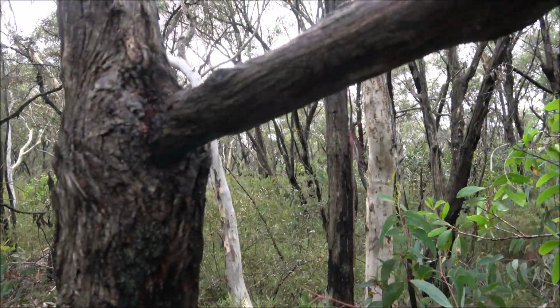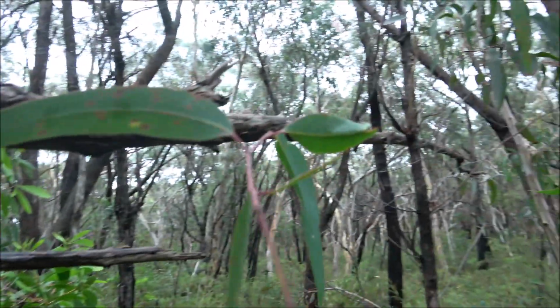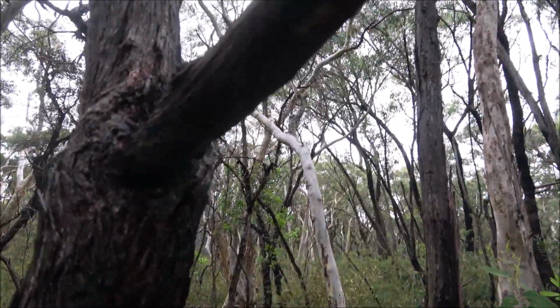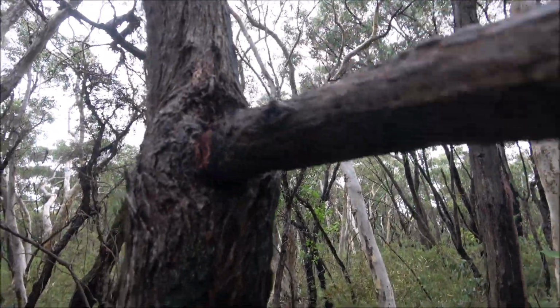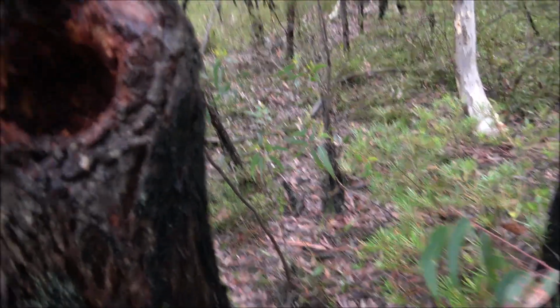Not sure about this one. It seems to be like there's no major branch on it, but there's this massive, good size, good thickness, and it was resting in between this little fork here, but I have just lifted it up to see if I can get it out, but I don't know if it's actually, yeah, it's just being shoved in there. I mean, I think that was shoved in there. I don't know.